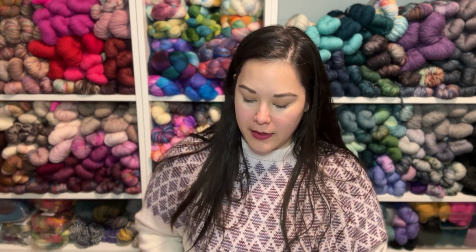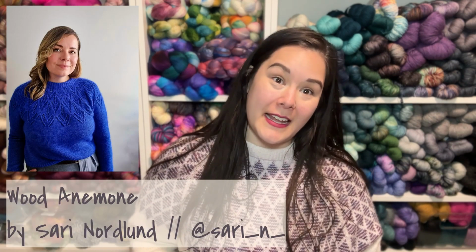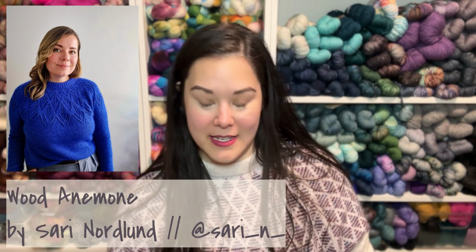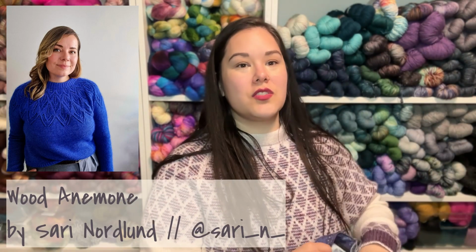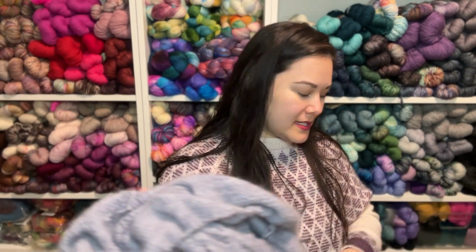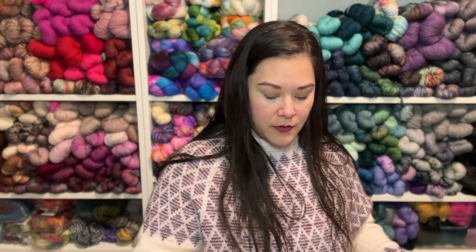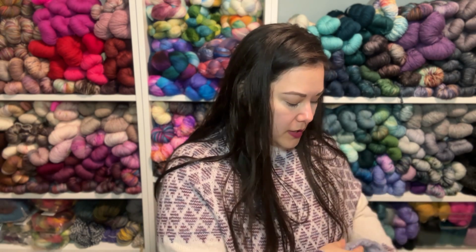So no Haley. But my next project or WIP to talk about is the Wood Anemone pullover by Nordlin, who is N on Instagram. And I am loving this so much. Okay, let's see where it was, because I don't quite remember. But it's become my desk project, so we know how far I've gotten. I'm in the stockinette. Oh, here's my stitch progress keeper.